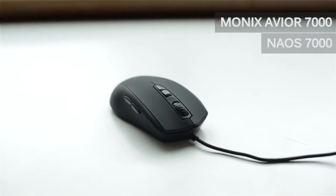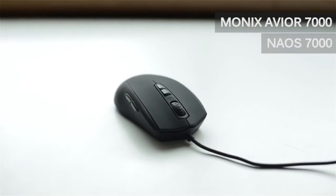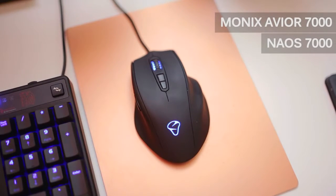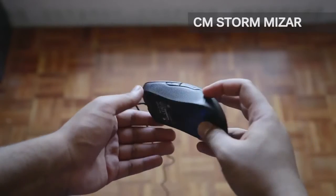And at $79, both the Aviator and the Neos 7000 form a well-rounded bundle for lefties and an extremely comfortable mouse experience on the Neos as well. Coming in at number 4, we have the CM Storm Mizar.